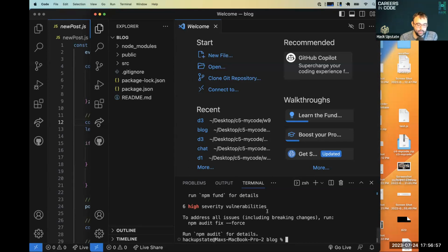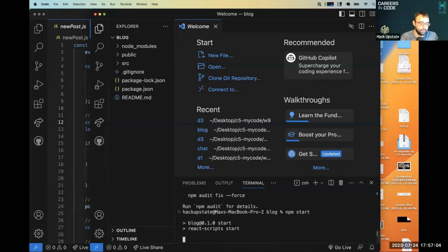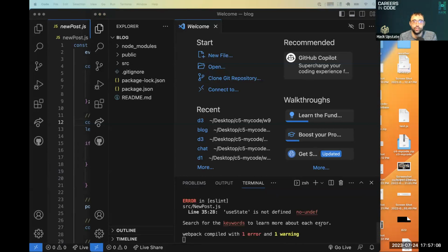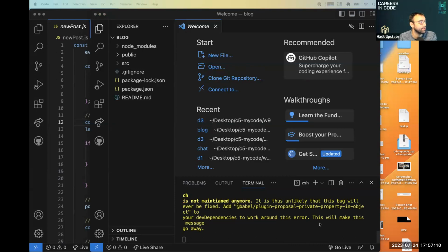Once it is done and I see my 6 high severity vulnerabilities that you don't actually need to worry about, I'm going to run my npm start. If you get a message about it changing to a different port, 3000 or 3001, that is totally fine.